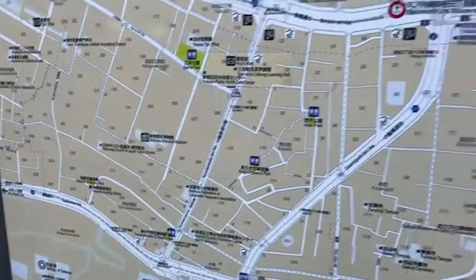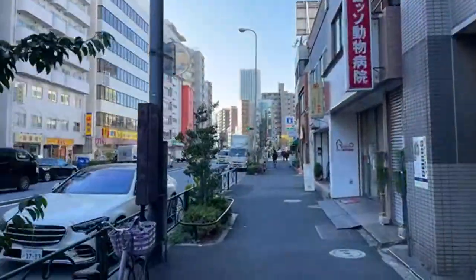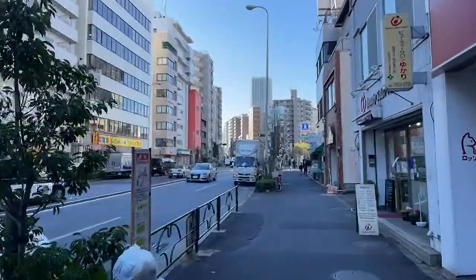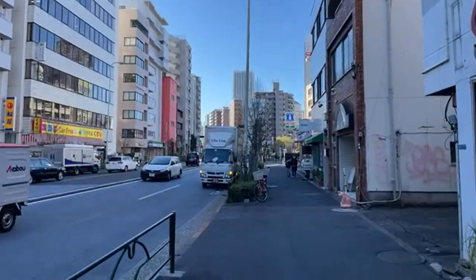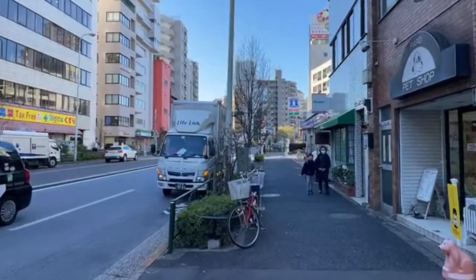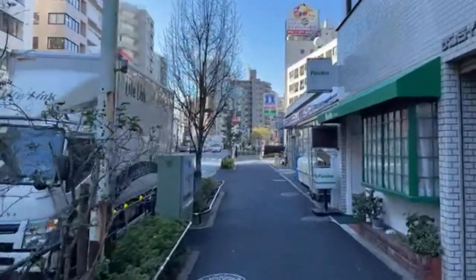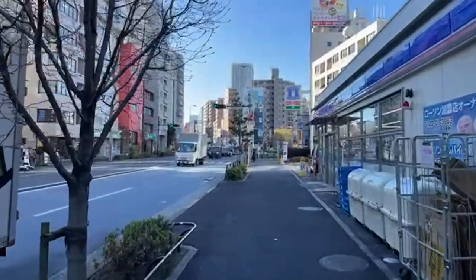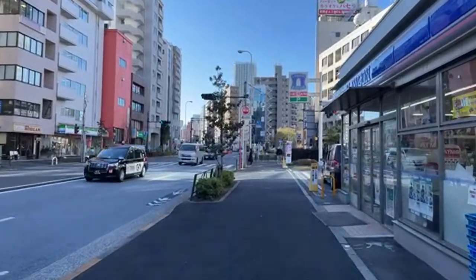I've been here before. I spent the night there once. It's a really nice neighborhood. So it might be worth staying in this area instead of Shinjuku. Arakicho, I think that's what it's called. That place is so cool because it's got that small town feel, but you're a 15 minute walk from Shinjuku. All right, we'll cross the street here.